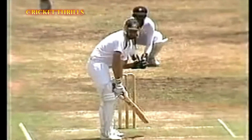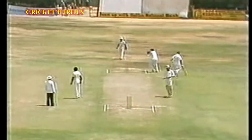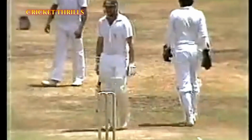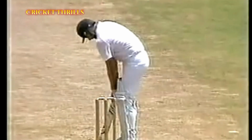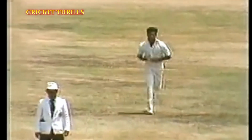Ratnaka to Yallop. This one is put away down to backward square leg. Misfielding there. But batsmen get 2 runs for it. And Yallop moving on to 98. And the total 288 for 2. And De Mel, who had figures of none for 50 off 11 overs yesterday, coming in with the new ball and bowls to Yallop.